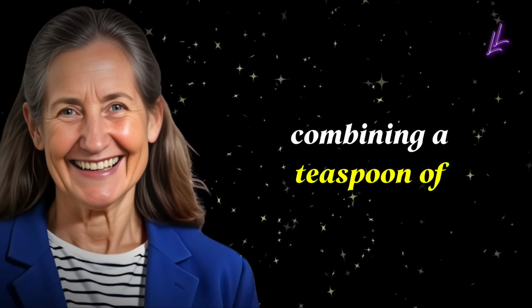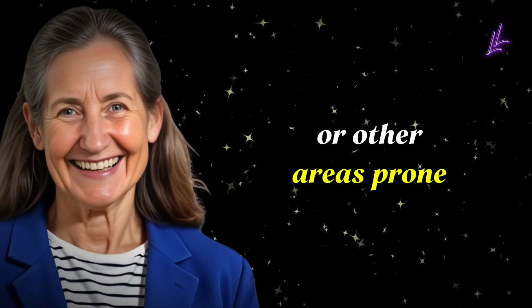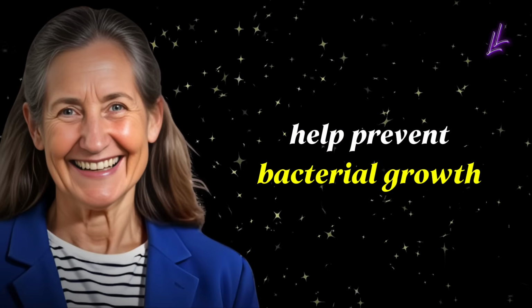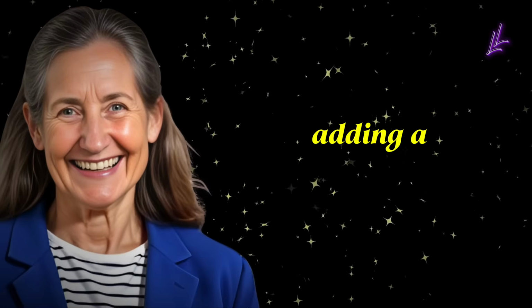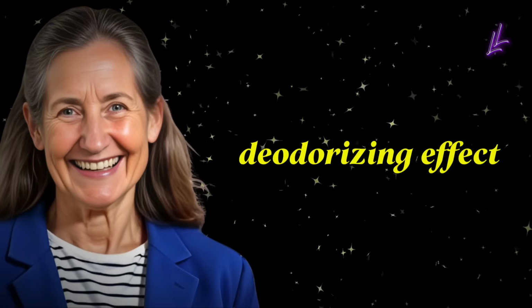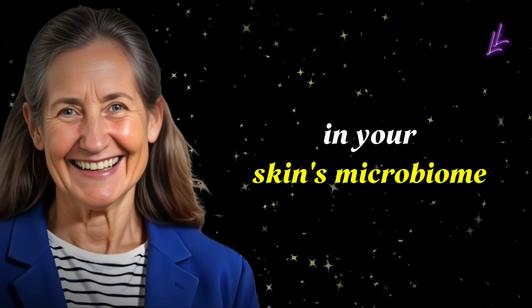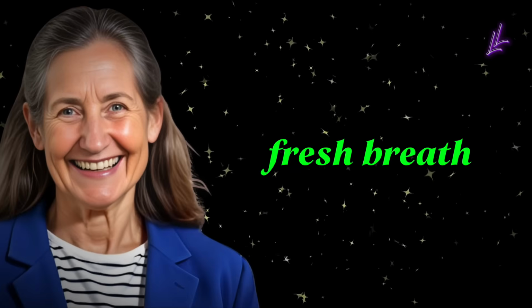To use as a deodorant, create a paste by combining a teaspoon of baking soda, a pinch of Celtic salt, and a small amount of castor oil. Apply this directly to underarms or other areas prone to odor. The baking soda absorbs moisture, while salt and castor oil help prevent bacterial growth and soothe the skin. Alternatively, mix a small amount of baking soda and Celtic salt into your regular body lotion, adding a few drops of castor oil for an all-over deodorizing effect. This natural deodorant can help maintain a natural balance in your skin's microbiome, preventing unwanted smells and keeping you feeling fresh.